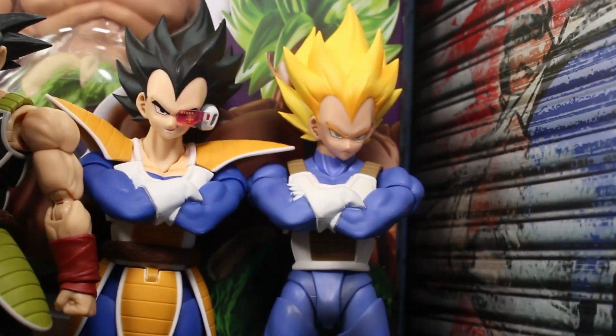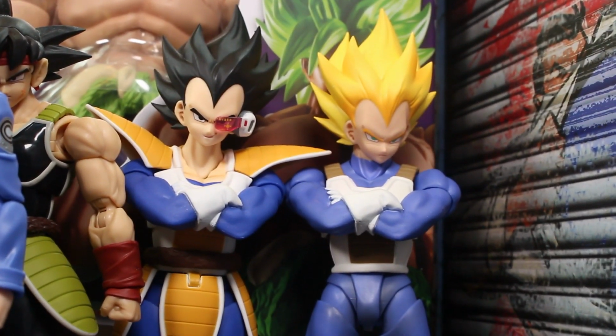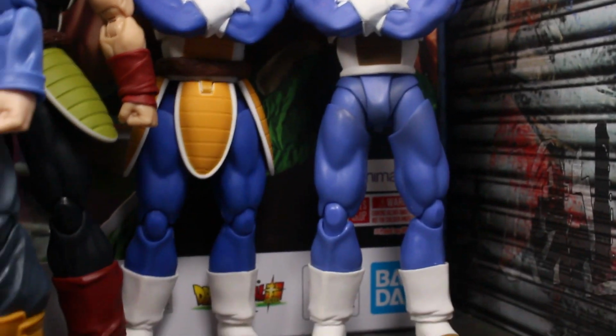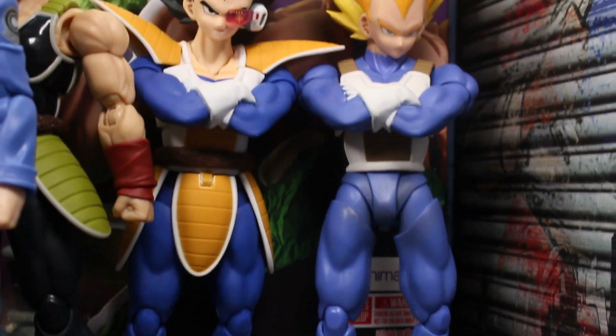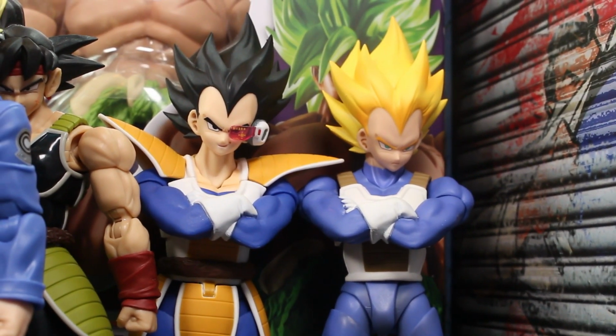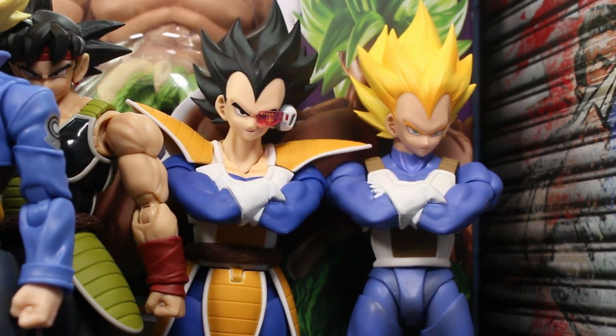You can even, I know it's not accurate, if you wanted to, you could put this head on there as well. The head pieces are very compatible, and they both look really fantastic. You can see that the blue is a little bit more faded on the Cell Saga version compared to Scouter. And of course, the Scouter look for this Vegeta is fantastic.